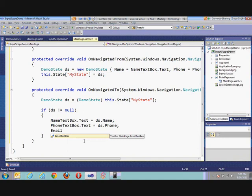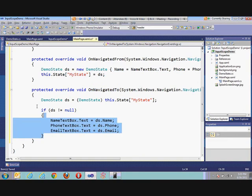So some simple tombstoning logic. Again, nothing different here about Mango as compared to version 7.0. We're just making sure that when the page is navigated away from, we roll up any state that we're going to need to reapply if and when the app is reactivated, and we write it into page state. And then each time the page is displayed or the app is reactivated, we reach into page state, pull that state that we wrote into it out, and apply it to the application. Now, let's make sure that much works.